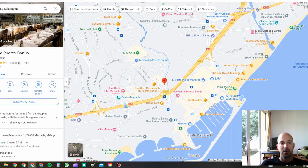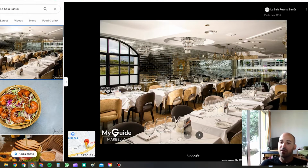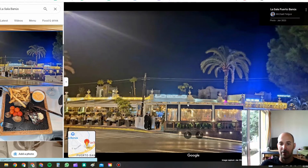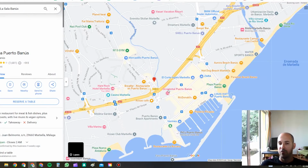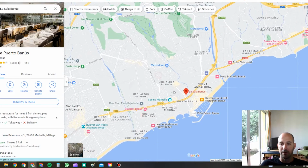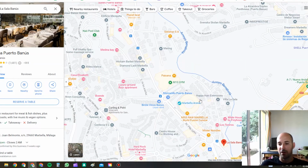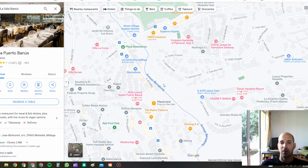It's a restaurant show, so they have live music every night, and you can even find here famous people from Spain who come to visit. It's one of the most popular places in Nueva Andalucía. So yeah, the Marbella Arena was originally the bullring of Marbella. Nowadays it's a shopping center, and all this place is just so beautiful.